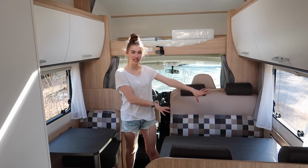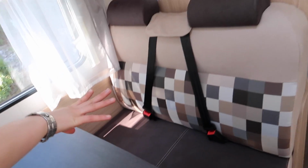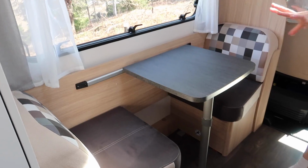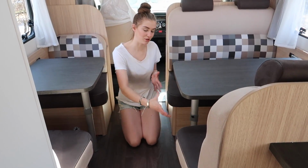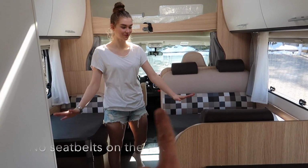There's also four seat belts on this side. If you would just come and look. There's two that come over the shoulder and two that go over the waist. And this also turns into a bed, a double bed. And this also turns into a bed. So these tables actually go down to here, and then you move these cushions into the mattress, and so we've got two beds. Two beds and one bed.